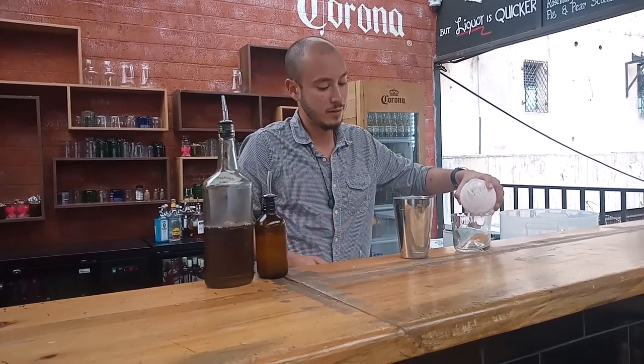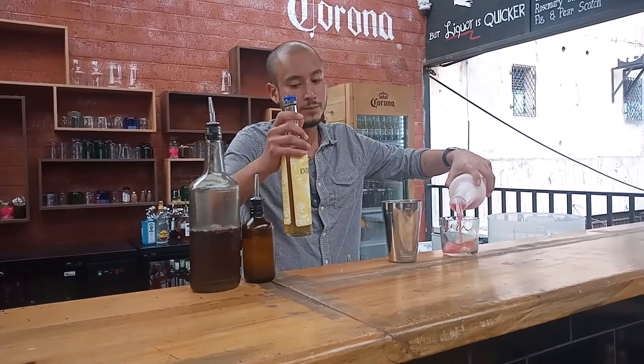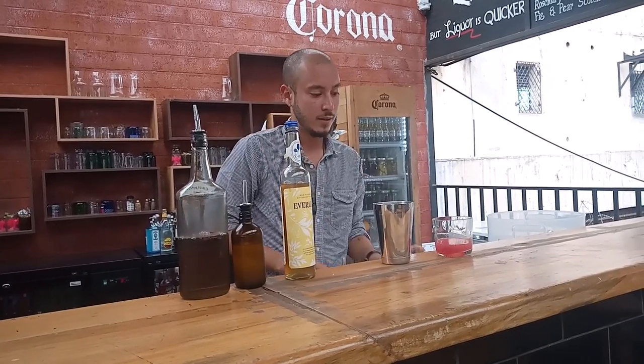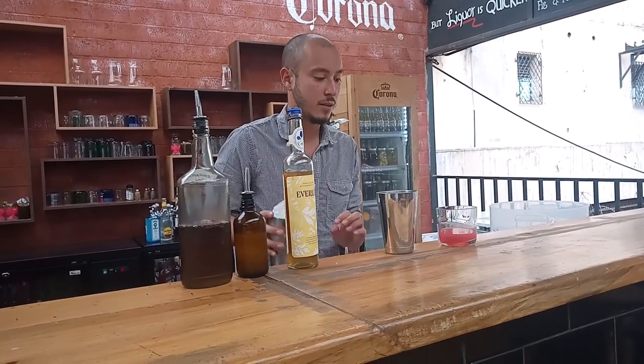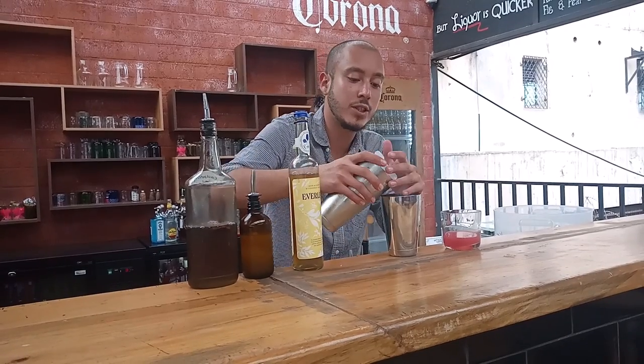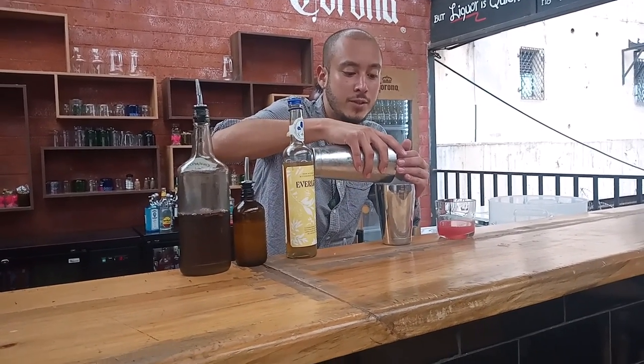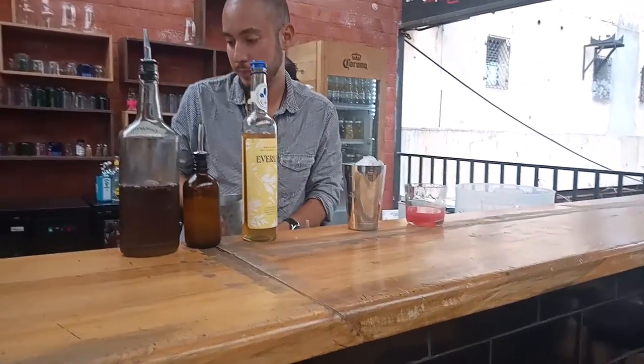Watermelon as the primary flavor here to complement those chamomile notes that I got in the everleaf. Use watermelon in the glass without shaking it so that we don't damage the delicate flavors in the watermelon juice.